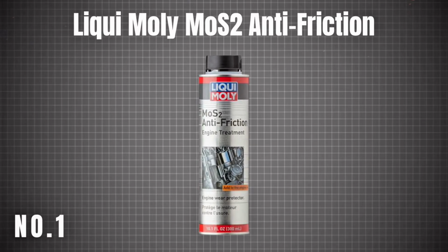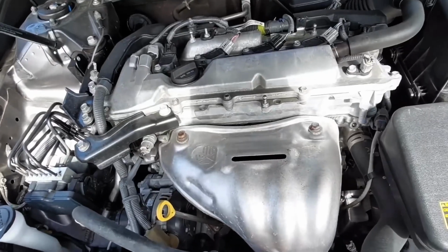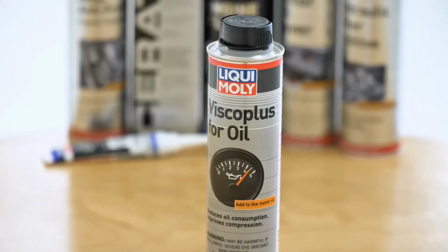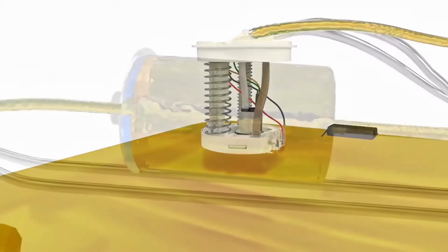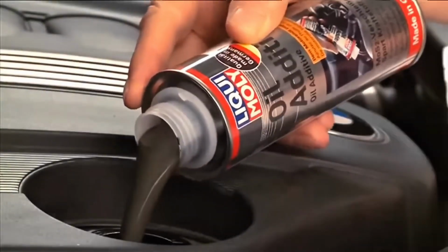And at number 1, Liqui Moly MoS2 Anti-Friction. Forms a molybdenum disulfide layer inside your engine, cutting friction and wear. Engines run quieter, and cold starts feel smoother right away. Restores performance in high-mileage engines and lowers fuel consumption. Long-term, it can significantly extend engine life. At just $12 to $15, it's an amazing value-for-money pick. If I could only choose one additive, Liqui Moly would be it.